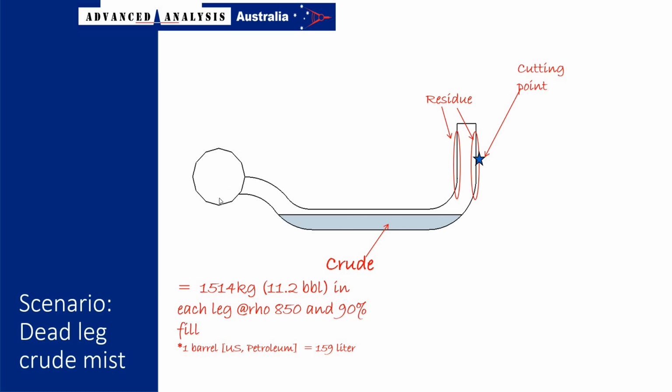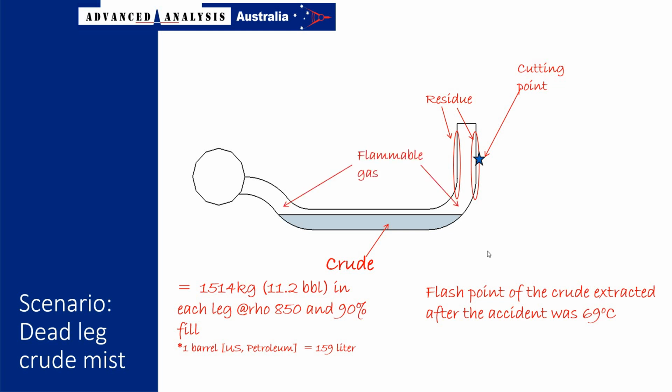And so this pipe, this is the main common pipe that goes out of the tank and goes out of the page, if you like, that is blocked at the other end, and there is a flammable mixture sitting here. By the way, the flash point of the crude extracted after the explosion, after the fire, was 69 degrees Celsius. And like I said, there was a flammable gas. So what would have happened was this guy was cutting with his oxyacetylene torch, and he would have set some of the residue on fire.